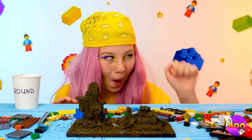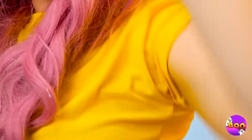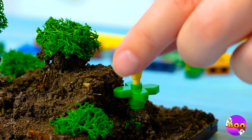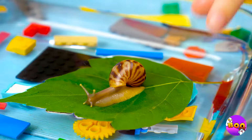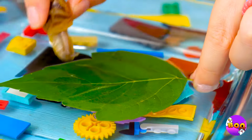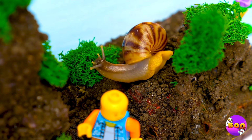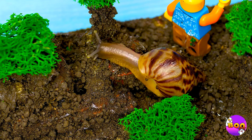Next, we're gonna need some greens to plant. We'll make a tiny garden, complete with some company. Here, Slimy, why don't you take a look? He goes at his own pace, but he's got to roam.